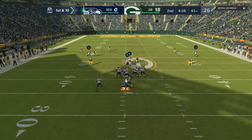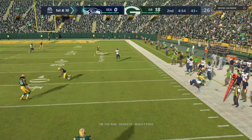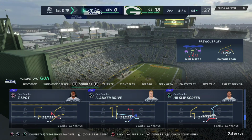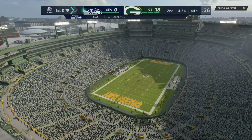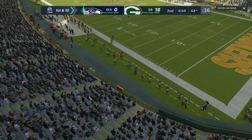Now they'll throw it with Wilson. Flush to his right. And the catch is made here by Tyler Lockett. And he gets this to the other side of midfield across the 45 before going out. They'll get 13 yards for the second play in a row.